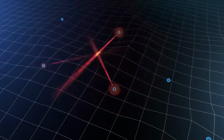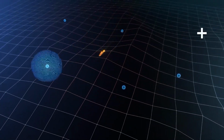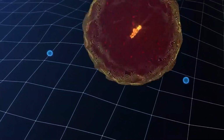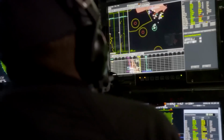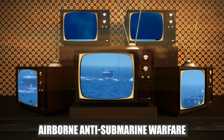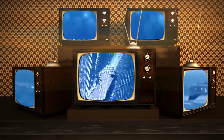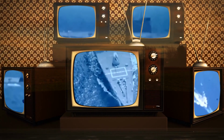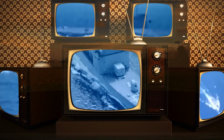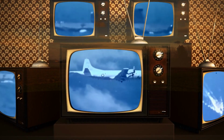Magnetic anomaly detection, MAD. MAD uses a sensor to detect changes in the Earth's magnetic field caused by the presence of a submarine. Acoustic buoys. Acoustic buoys are used to detect and track submarines by listening for the noise they make. Airborne anti-submarine warfare. Airborne anti-submarine warfare involves using aircraft to detect and track submarines. This can be done by using radar, sonar, or infrared sensors.